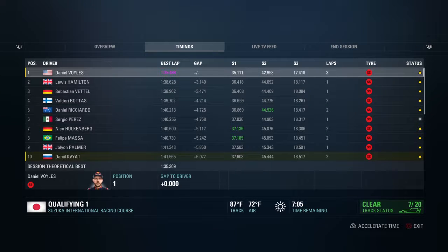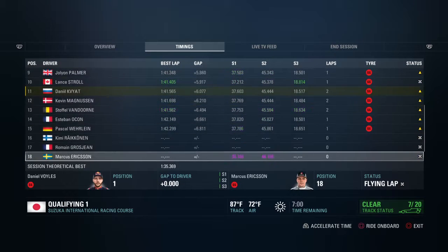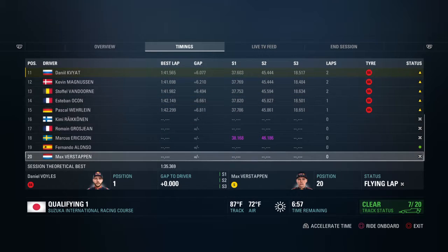Alright, so the sun's still out. My teammate's 10th. But who's in the danger zone? 1 minute 35. Kimi, Romain, Marcus, Fernando, and Max. But I suspect Verstappen, Raikkonen won't last long. Ericsson goes 16, so he's in the bottom 5 for right now. Puts Pascal Wehrlein on the bubble. Hope my teammate doesn't get knocked out of Q1 for the 3rd race in a row.